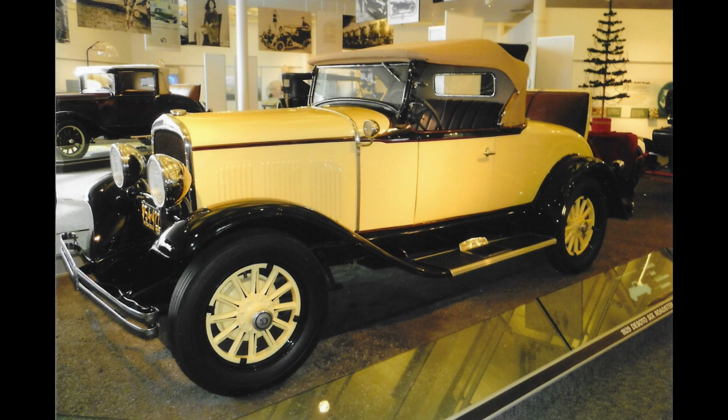This is a 1929 DeSoto Roadster. DeSoto was introduced as a less expensive car than the Chrysler. And the first car was 1928. Named after, of course, Hernando DeSoto. And they were a big hit, priced under $1,000, 6-cylinder standard equipment, 4-wheel brakes, Delco Remy ignition, and the last DeSoto was built in 1960, 32 years later.